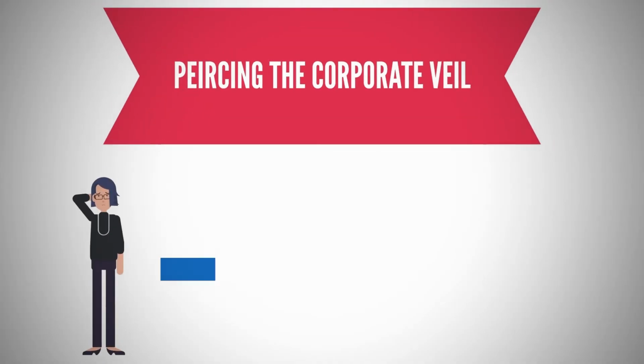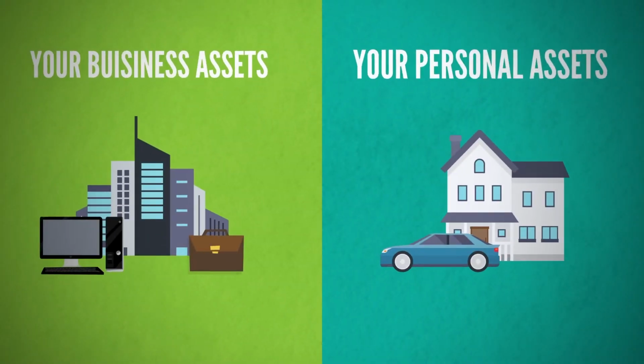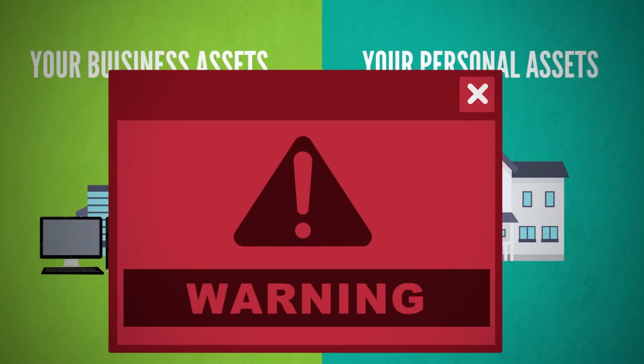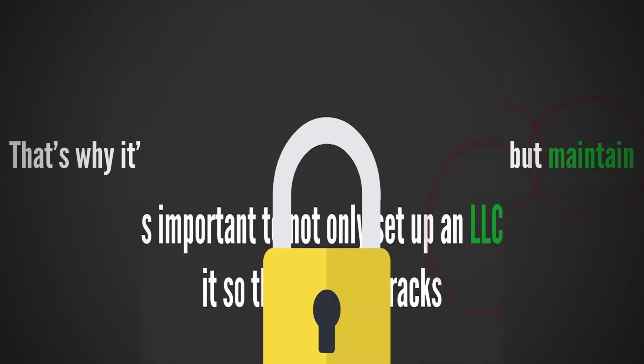Earlier, I mentioned something called piercing the corporate veil. And what this legal jargon means is if your business is sued, the attorney suing your business is going to try to find cracks in your LLC. And if they can find a crack, they can pierce the corporate veil. When this happens, they can come after your business and personal assets. So that is why it is important to not only set up your LLC, but you have to maintain it so that there are no cracks. Now I'd like to explain why the state site just isn't great for maintaining your LLC, and I'm going to give you a few examples.